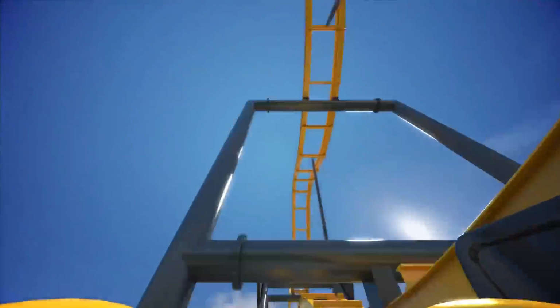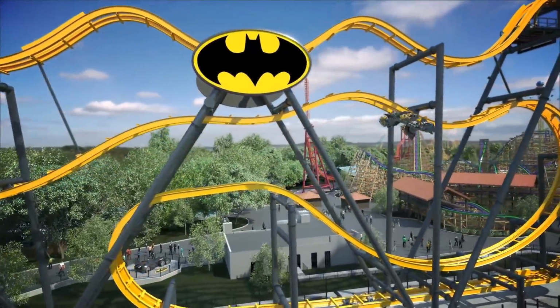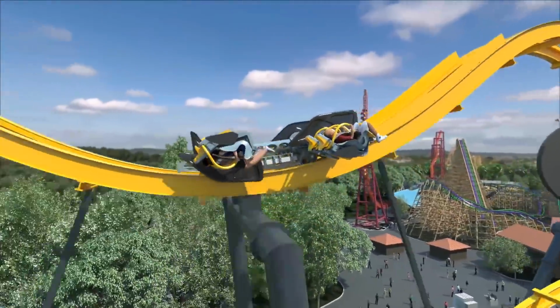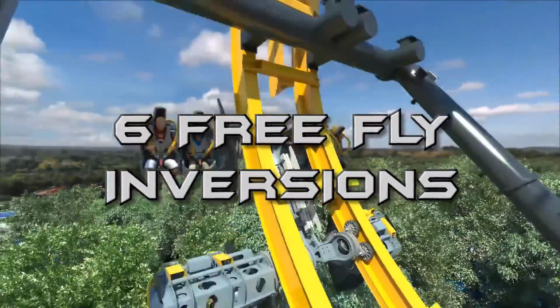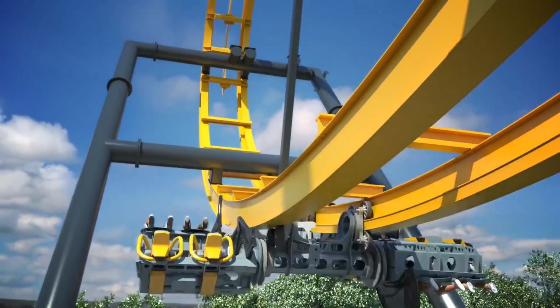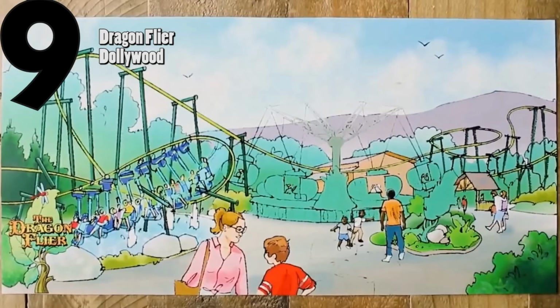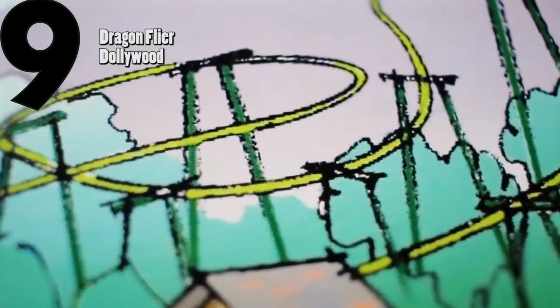A lot of people really enjoy them as each ride is different from the previous one. So it seems like Six Flags Discovery Kingdom is definitely getting something cool, but it doesn't take me away, doesn't wow me. But coming in at number 9 is Flyer at Dollywood, a family suspended coaster.